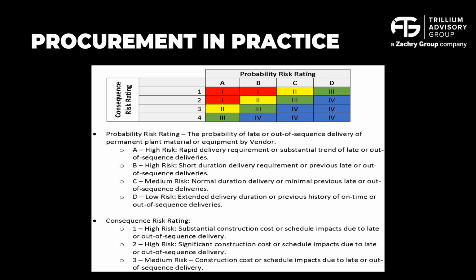And we use that to assign those ratings to different pieces of equipment to give us an advanced look at where we need to spend effort early on with those particular vendors and or particular equipment, materials and so forth, packages that we need to spend a lot of attention on early, and be prepared to do that rather than be surprised by that. So let's go to the next one, Candace, if you don't mind.